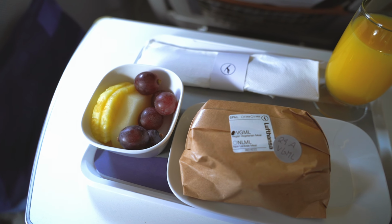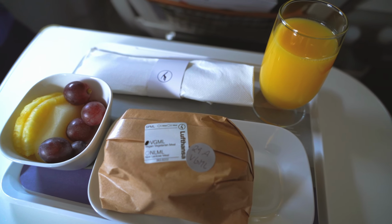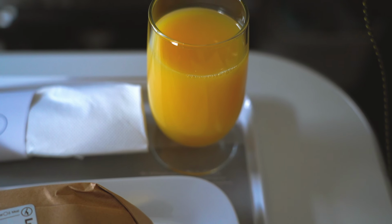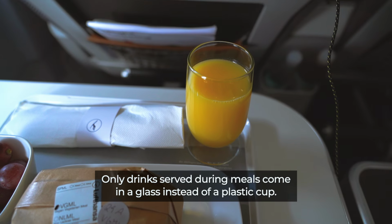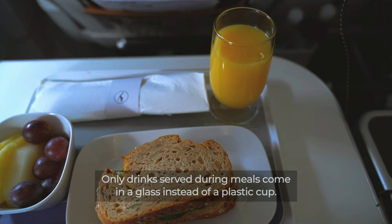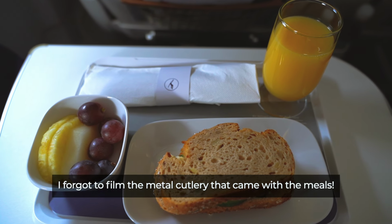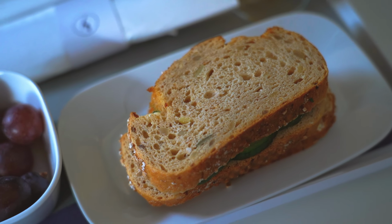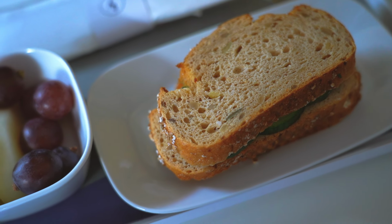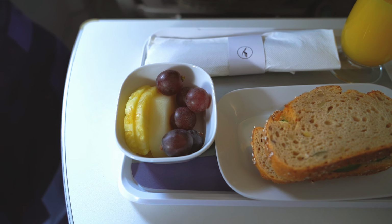The second meal, a snack, was served an hour before landing. It had fruits and a vegan sandwich, and this time it was a glass of orange juice. Everything tasted to my liking, and that ended the meal service.